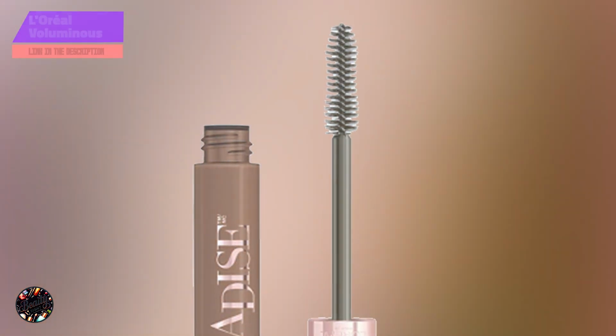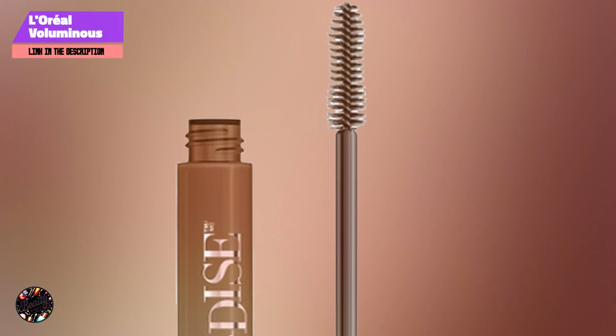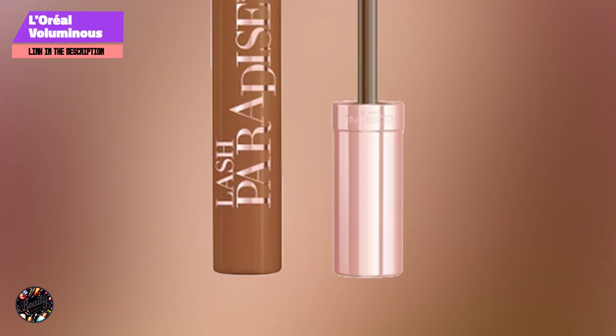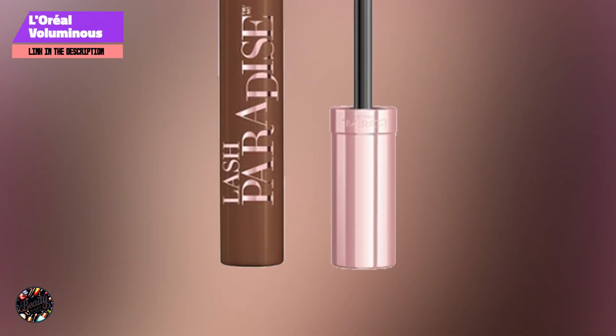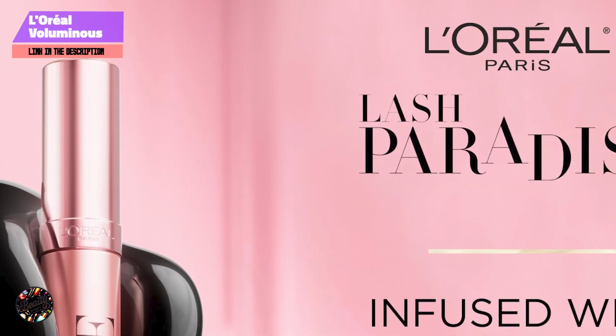In the second spot, we have L'Oreal Voluminous Lash Paradise Brown. The L'Oreal Voluminous Lash Paradise Brown Mascara is renowned for its ability to deliver intense volume and length with a rich brown hue. This mascara is a favorite among those seeking bold lashes with a softer, more natural finish.